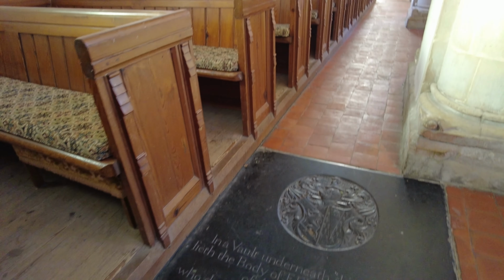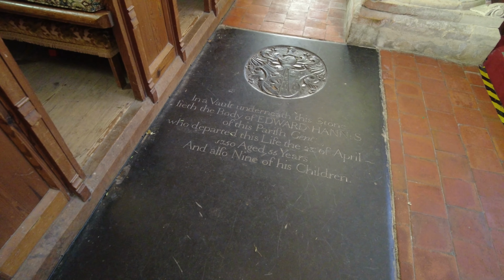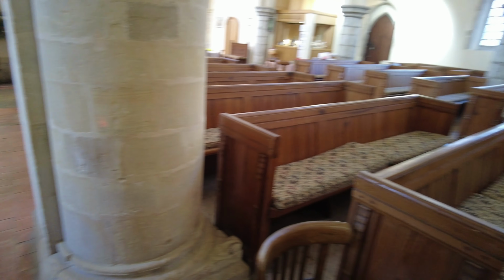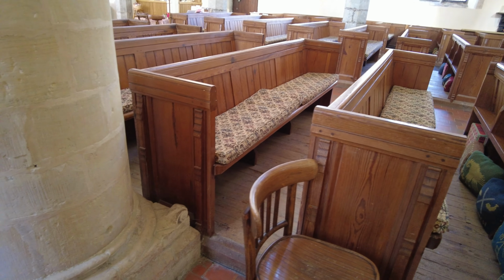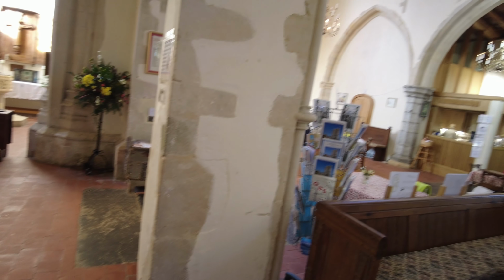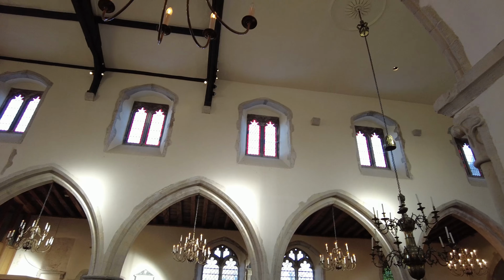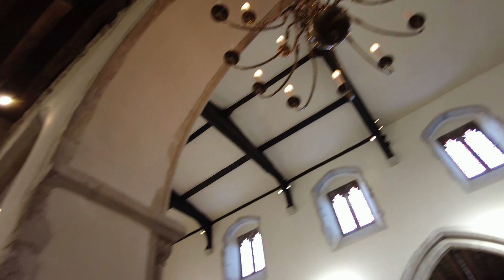Ooh, we've got an old stone here again. We've got a shield and a knight's thing. That's 1750, aged 55 years. Edward Hennis. These beautiful flagstones here. We had all the pews redone and nice cushions there for the parishioners. And that's a view from this side of the church again. Beautiful windows, just shedding light. Very high building anyway. They're delightful, aren't they?